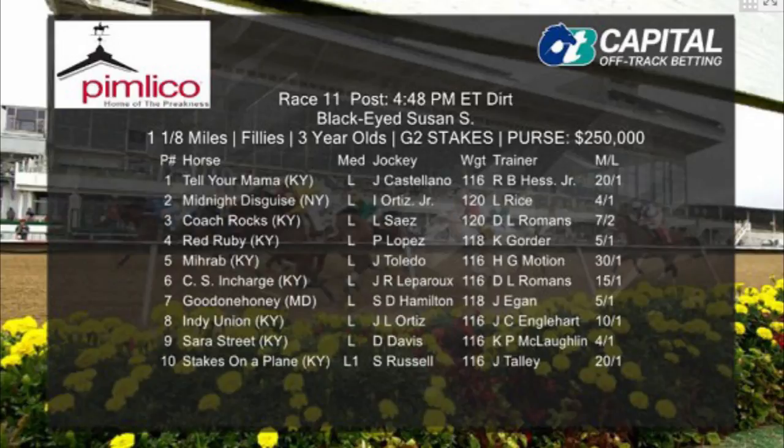There does seem to be some speed in here to kind of set up for the closing kick of Midnight Disguise. It's just, is she going to be able to revert back to those back-to-back victories, 2 and 3 back, we're going to see on Friday? I think the blinkers going on is going to help this horse as well, and it did take a ton of money in the Gazelle. Lost to a really nice horse in My Miss Lily, as we know. But I definitely think she needs to revert back to how this horse looked 2 and 3 back, even 4 back.